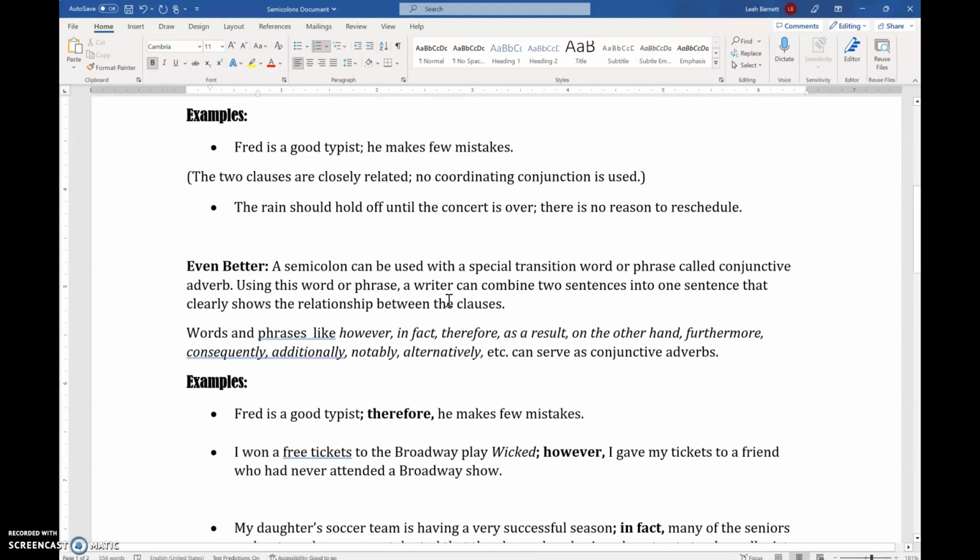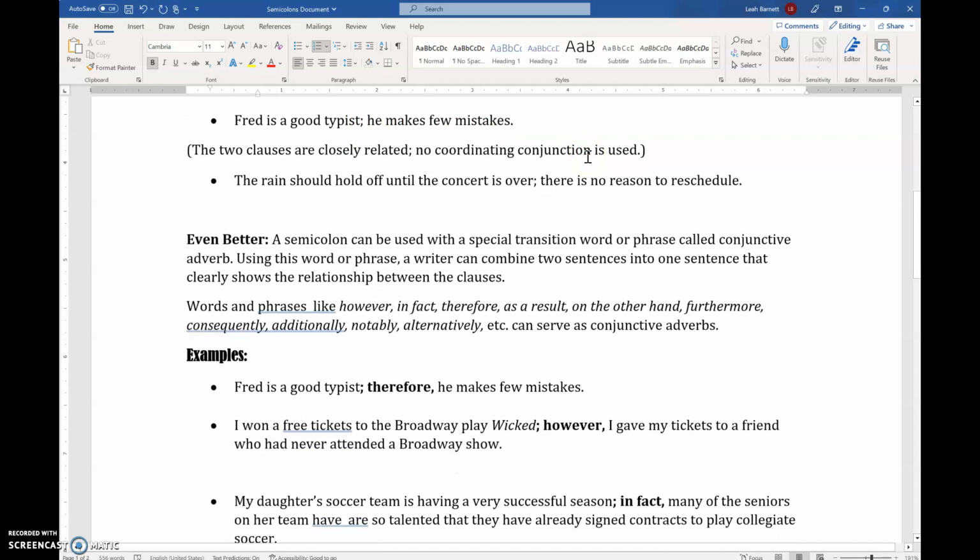So very simple. In this first example, I have two complete sentences, two independent clauses. Fred is a good typist. He makes few mistakes. Both of those are complete sentences on their own. They could stand alone, but they're related enough that I'm going to join them with just a semicolon, okay? No coordinating conjunction is used. It would actually be wrong if I typed in a conjunction here. If I did that, I would need to just change this to a comma. But a semicolon is strong enough to do it without the help of a coordinating conjunction.